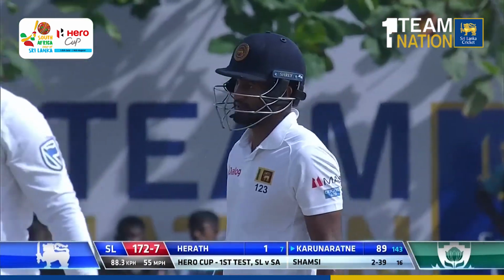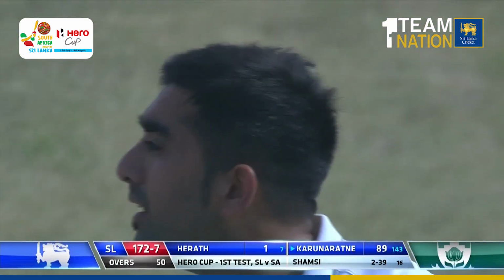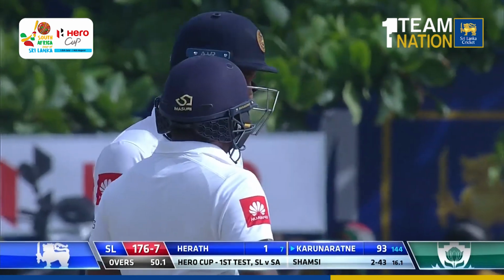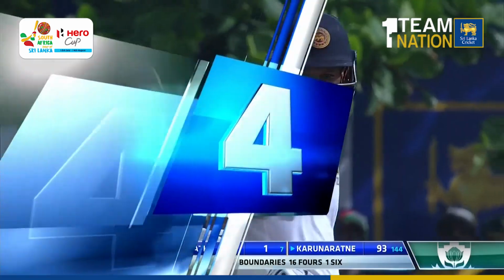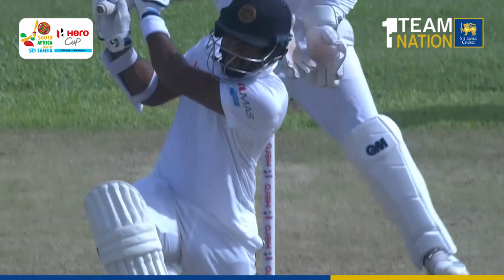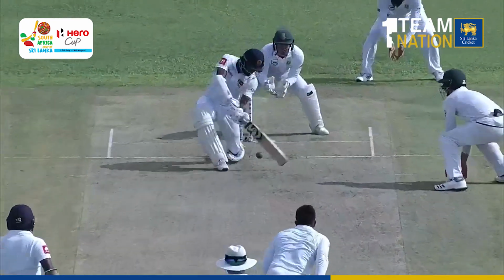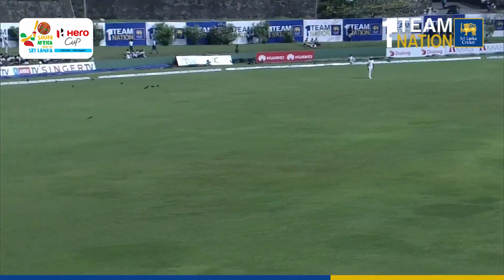Shot. It's nicely played. Uncomplicated, it's in the slot and he decided he's going at it. And away it goes for 4. He gets himself into the 90s, does Karunaratne. And he really has looked untroubled for most of his innings. Others have fallen by the wayside and haven't really been able to contribute as far as the big partnership goes, but he stood strong.